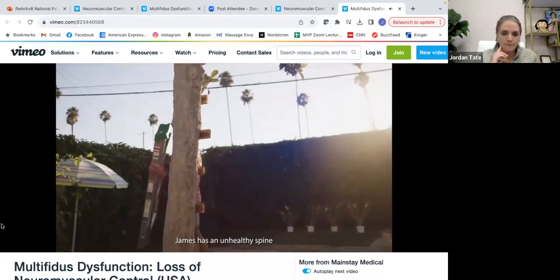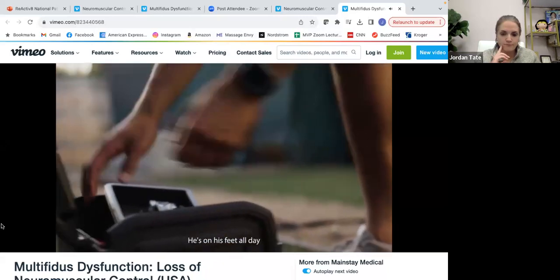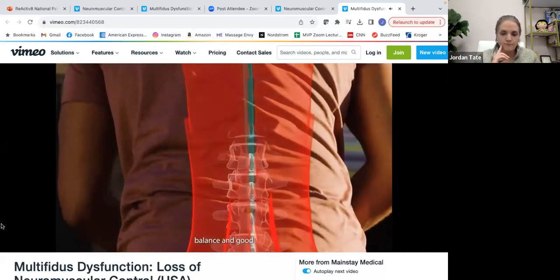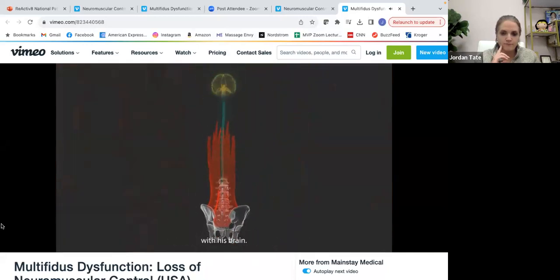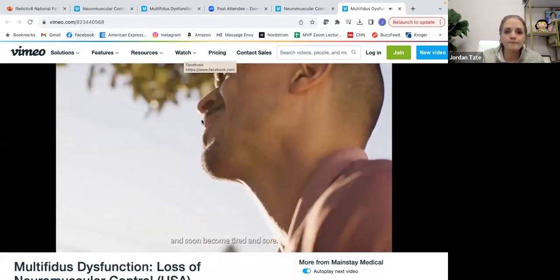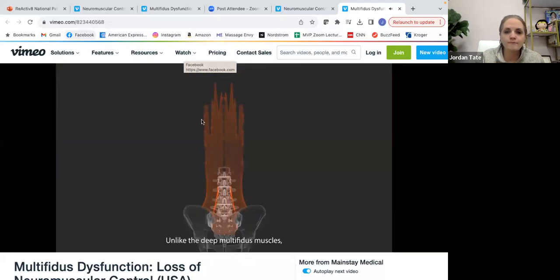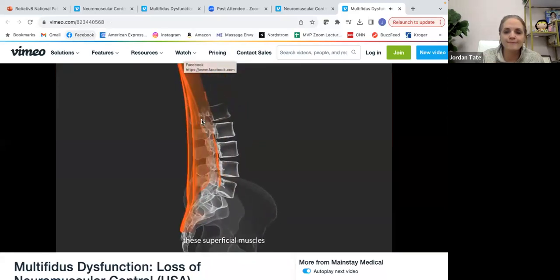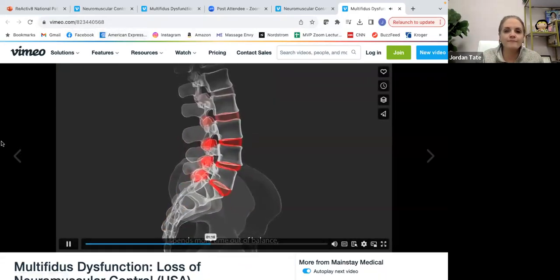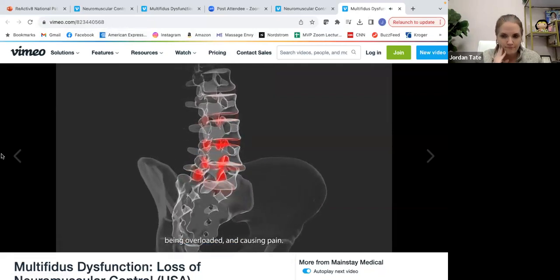James has an unhealthy spine with multifidus dysfunction. He's on his feet all day working around his house, but his body is not maintaining balance and good alignment due to the lack of communication with his brain. Instead, his body compensates by overworking his superficial muscles to maintain posture and stability. Unfortunately, these muscles are not made to hold the spine for such long periods of time and soon become tired and sore. Unlike the deep multifidus muscles, these superficial muscles don't function well stabilizing the spine. Therefore, the spine spends more time out of balance, being overloaded, and causing pain.